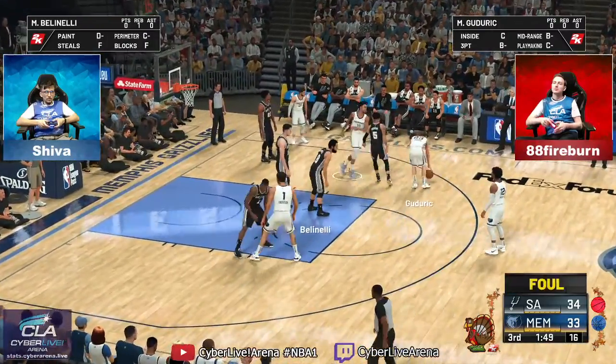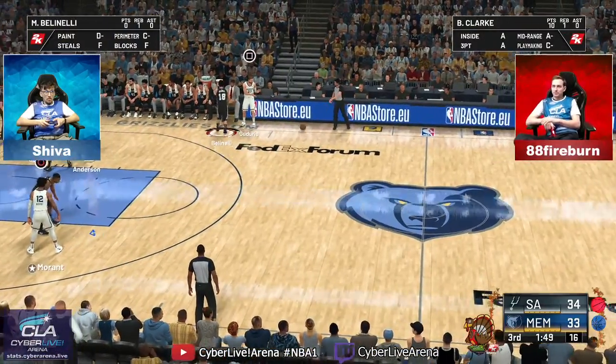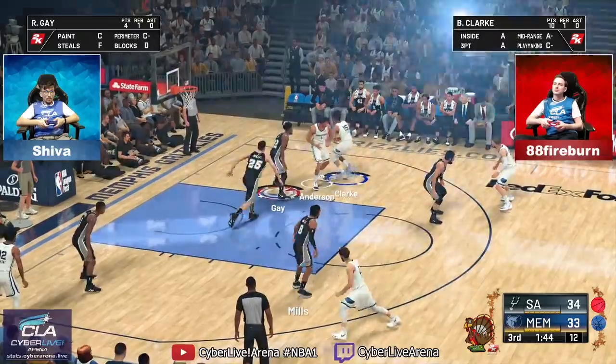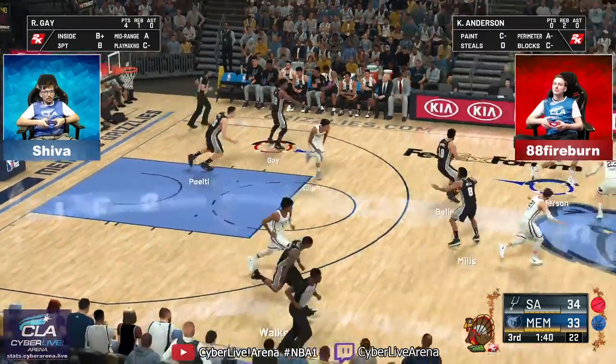Here's Gutteridge, and he commits the intentional foul. Really no idea why you're fouling in a situation like that. You know, maybe there's some bad blood between those two. San Antonio making a switch here. Mills is checked in. Now, here's Clark. And Pirtle sends it back.